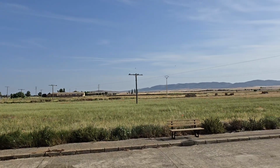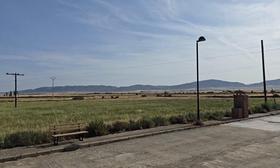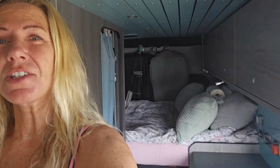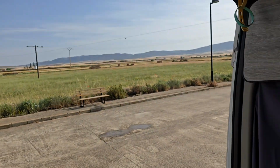Hi! So last night's storm has passed and it's a beautiful morning. You can hear the skylarks singing. So we're all straight in the van, as you can see. Up early this morning, shower, everything sorted, water topped up. Toilet emptied, everything done, and I'm going to set off now.